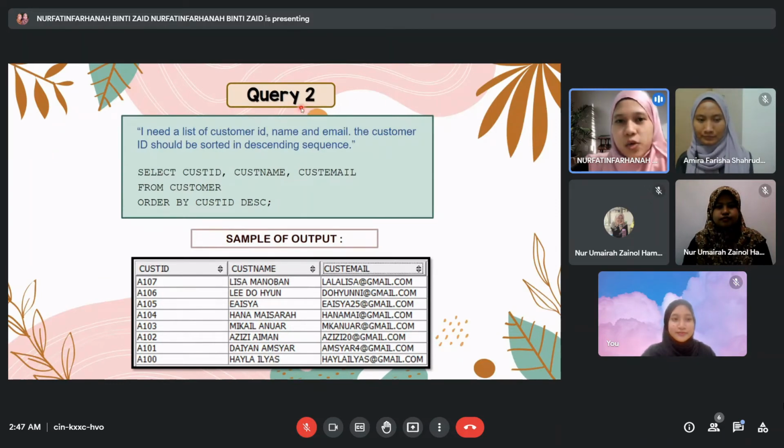For the second query, our supervisor needs a list of customer ID, name and email. The customer ID should be sorted in descending sequence. So we have to select customer ID, customer name, customer email from customer table. So this is the sample of output. As you can see here, the customer ID arrangement is sorted in descending order, starting from A107 until A100.